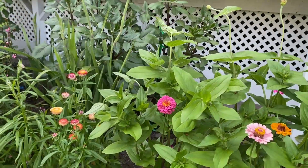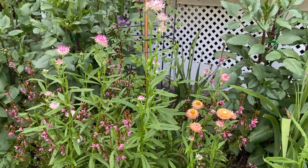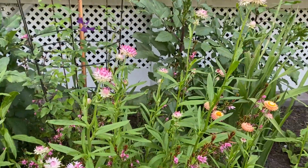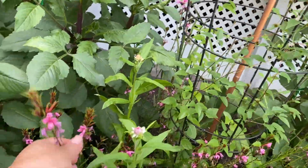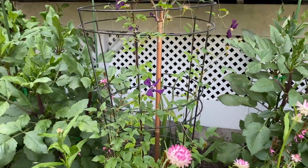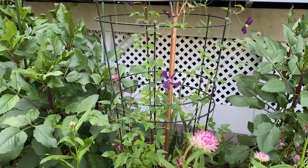Over in this area, I've got some more straw flowers, which were all actually winter sown, and they are doing fantastic. Definitely recommend winter sowing straw flowers. They really hold up really well. I still have some gaura that is blooming, and it looks like the clematis is about at the end of the bloom cycle.